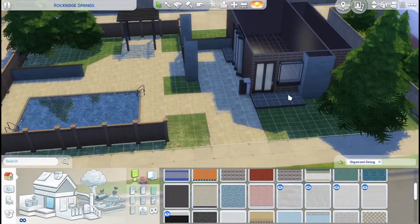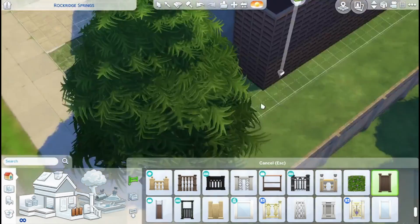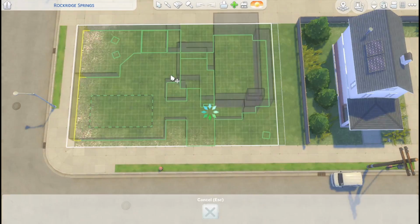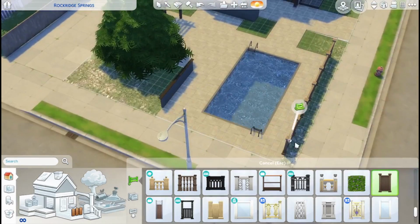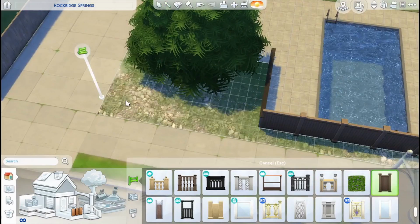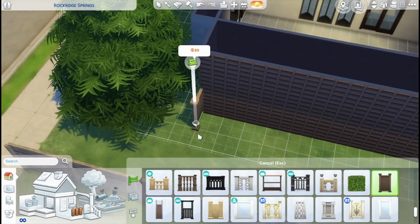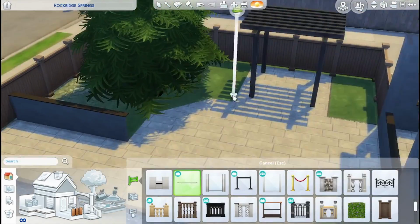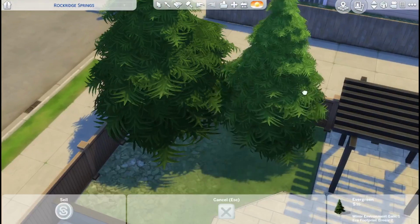I always struggle picking what wallpaper and flooring to put in the pool because I have no idea, and when I first started building I didn't know you could do that, so I just left all my pools default. I don't really have the skill required to know what to tile my pools with. But luckily your Sims don't really look at the bottom that much, so it's nothing to worry about.